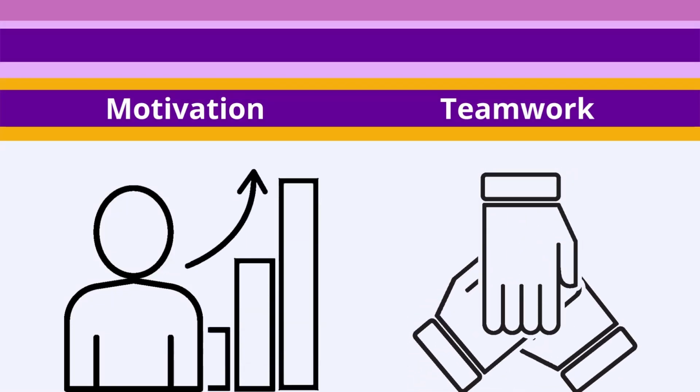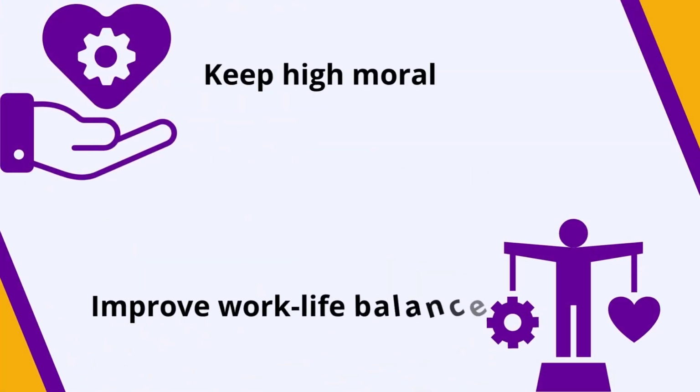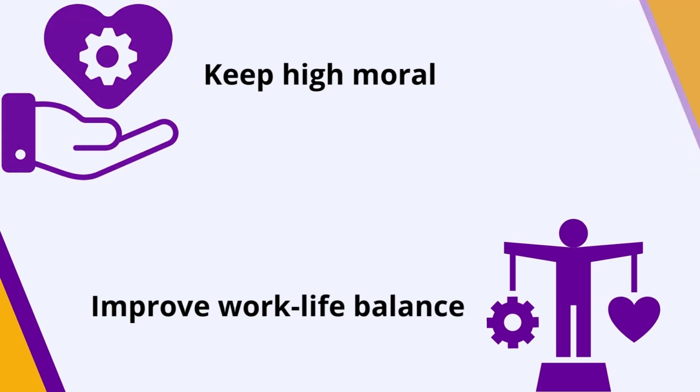It can become hard to achieve this if expectations are set too high. The idea is to keep the morale high and improve the work-life balance to prevent burnout and turnover among members of the Agile teams.